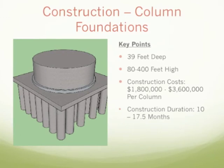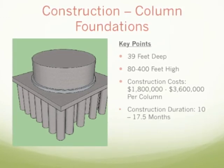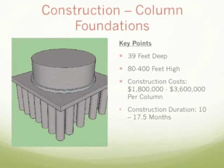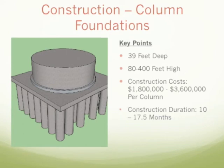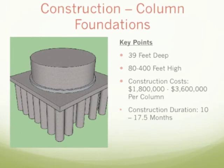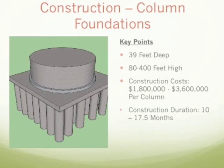The column foundations and the columns themselves were a bit difficult to calculate for. The structural design of the column foundation was designed for the largest column in mind, and therefore the 39-foot depth will remain constant regardless of the height of the columns. However, the height of the columns does range from 80 to 400 feet, and the cost and the construction duration will have to take the differences into account.